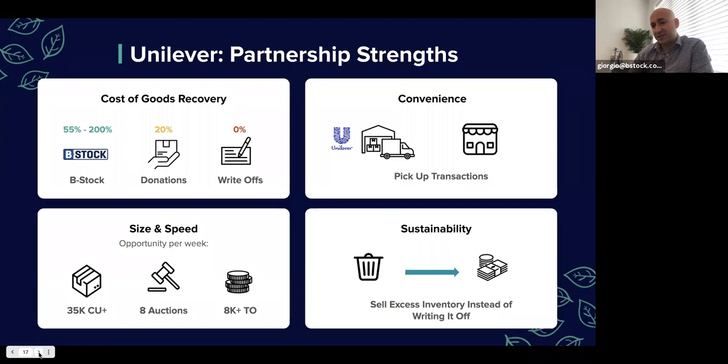Emil, fantastic insights again, and you raise a really important point about those legacy processes and those hidden operational costs and dwell time through those negotiations and that sale, that legacy way of closing those transactions. So quick question for you, how has the collaboration with Bstock enhanced your sustainability goals?